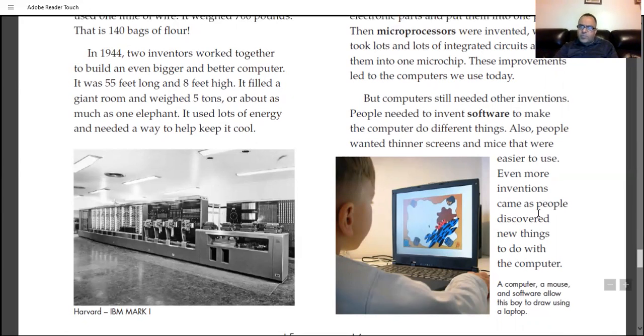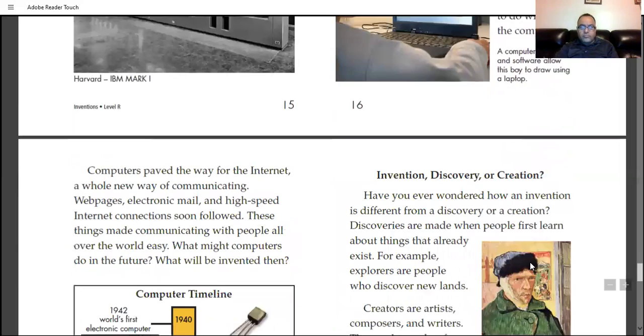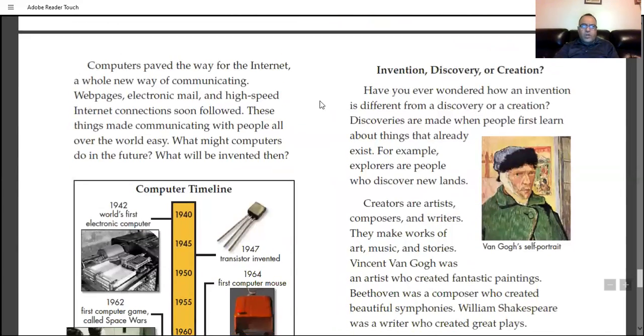Even more inventions came as people discovered new things to do with the computer. The computer, a mouse, and a software allowed this boy to draw using a laptop. Computers paved the way for the internet, a whole new way of communicating, talking to each other, not just using telephones. Web pages, electronic mail, email, and high-speed internet connections soon followed. These things made communicating with people all over the world easy. What may computers do in the future? What might computers do in the future? What will be invented then?